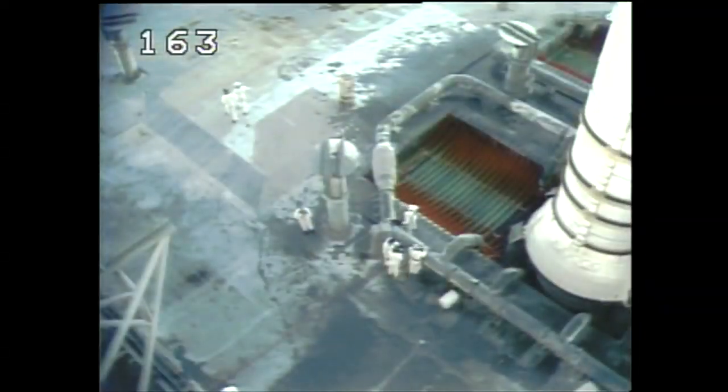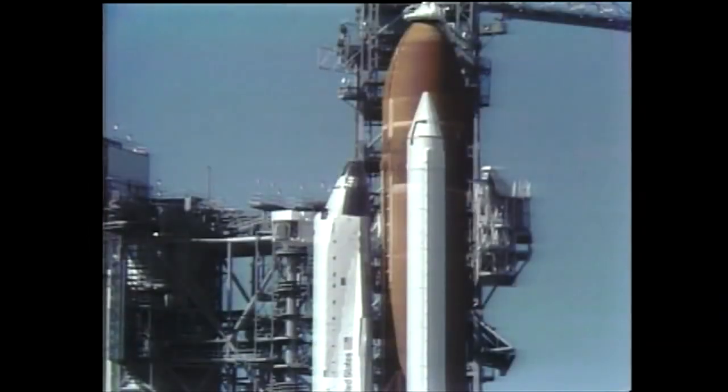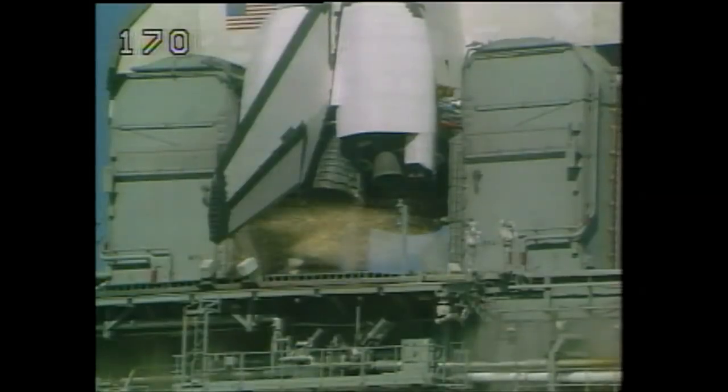January 28th, the ground temperature at Launch Pad 39B was a frigid 36 degrees. Ice could be seen on the launch vehicle. Despite concerns voiced by some, shuttle managers reluctantly decided to press ahead for a late morning liftoff.